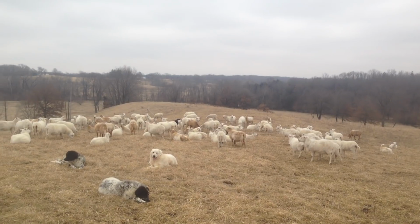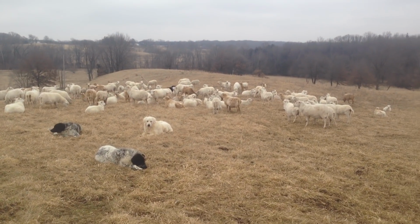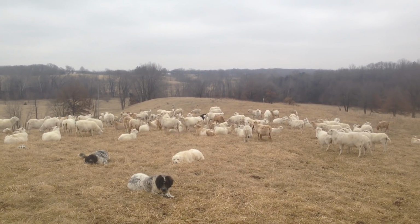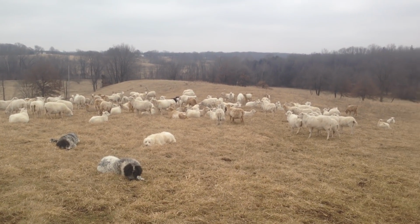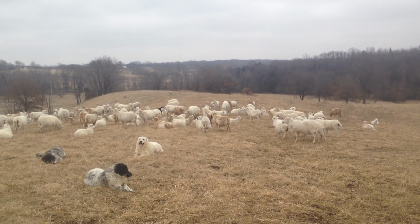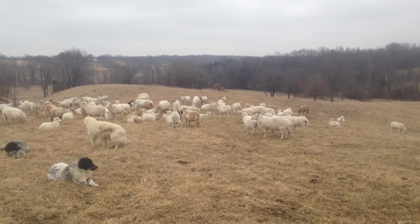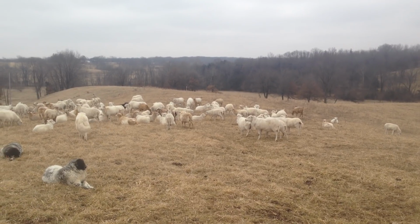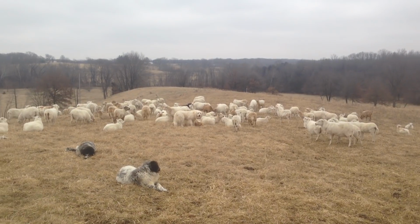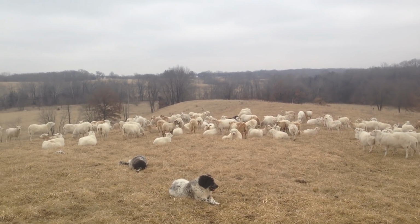Today we're looking at the hair sheep. They're on stockpile fescue, and these sheep are being moved about every 5 to 6 days. And it's winter time. The grass isn't growing, so we're not moving them quite as quickly, giving them bigger paddocks. This particular paddock that they're on today is probably around 5 acres. Let's see, today's Friday. They'll probably be moved tomorrow into a new one.